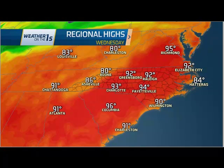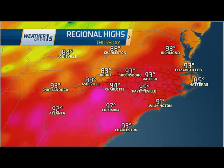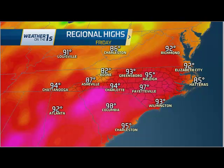And so you look at highs here on Thursday. Again, the heat building. Here comes Friday. So the heat becomes more of an issue as we get deeper into the week. And that same basic type of pattern looks to hold through the upcoming weekend as well.